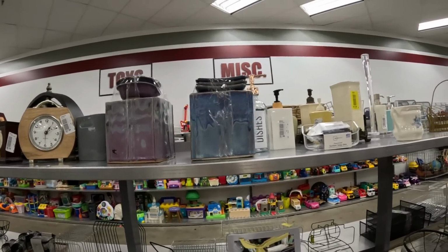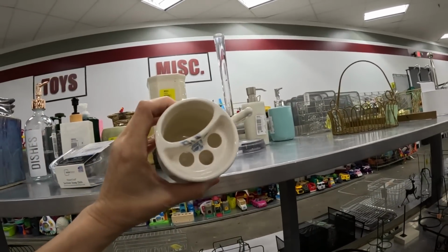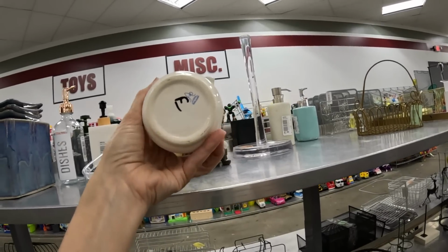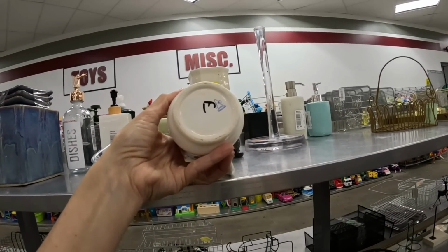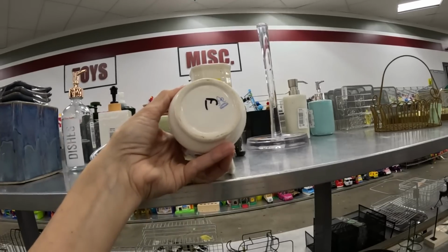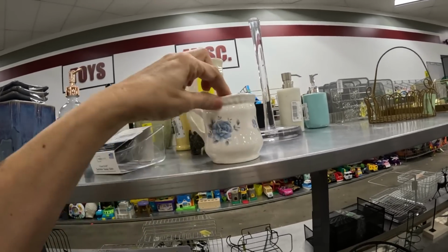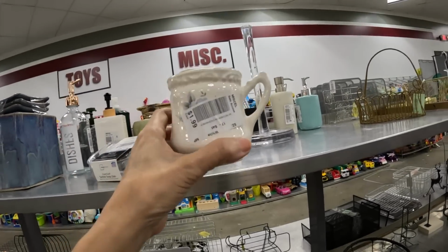All right, let's keep, oh, what is this? Oh, look at this little toothbrush and toothpaste cup. Oh, who is making this? This is somebody, Athena. I don't recognize the mark on that though. Made in USA. That is really sweet. Yeah, this would be adorable in a farmhouse bathroom. So cute. We're going to grab that.